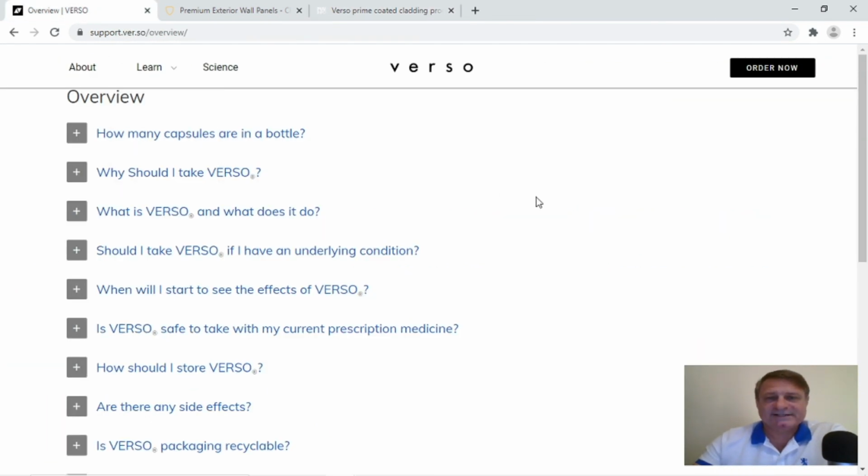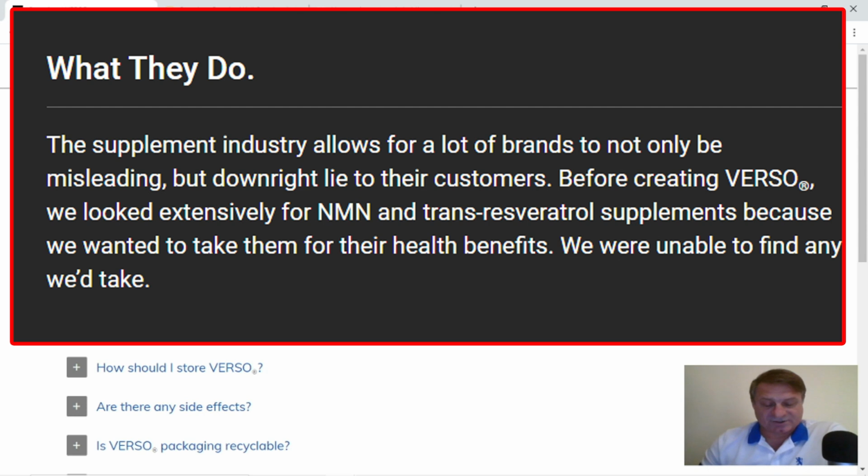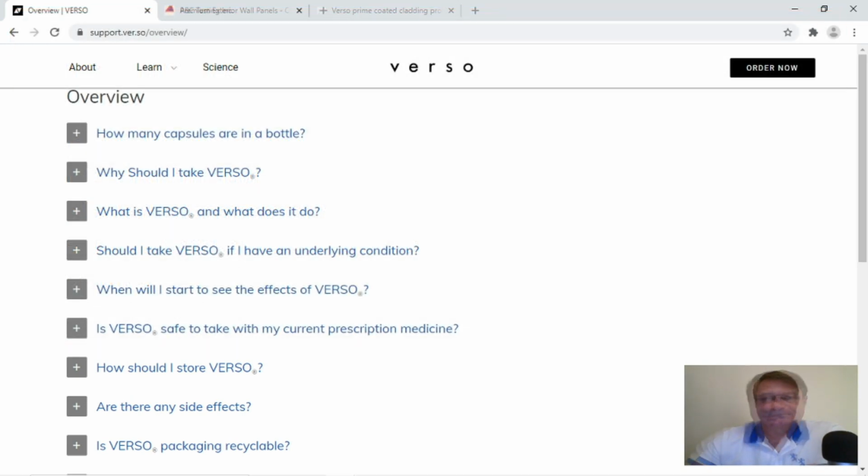Also, remember the copy text from earlier, and I'll stick a copy of it up for you to see. It says the supplement industry allows for lots of brands to not only be misleading, but to downright lie to their customers. Before creating Verso, so before creating it 10 years ago, we looked exclusively for NMN and trans resveratrol supplements because we wanted to take them for health benefits. We were unable to find any we'd take. Guessing you couldn't find any at all. I'm impressed though, because you were looking for supplements years before David Sinclair was feeding them to his mice, and even longer before they were actually commercially available. So that is outstanding.